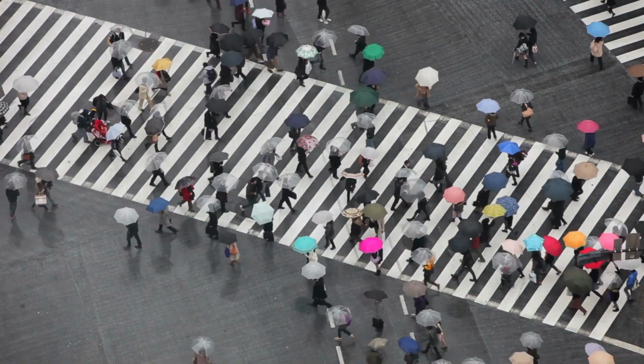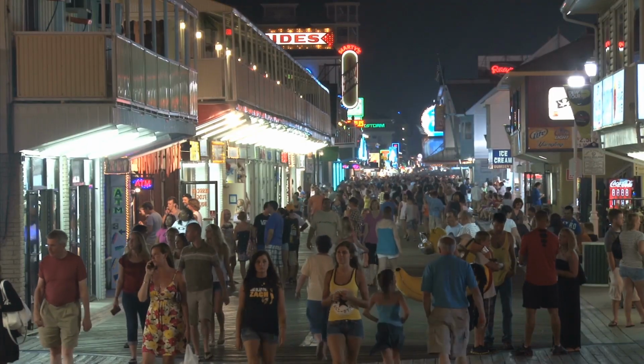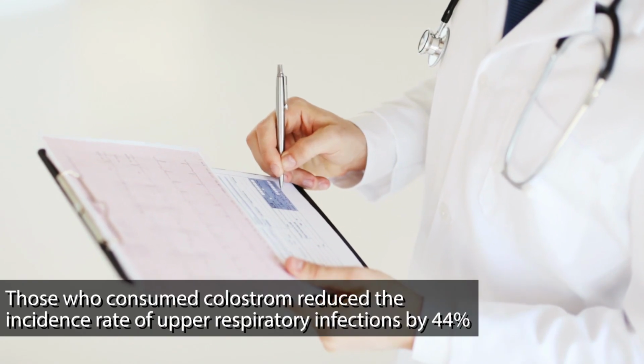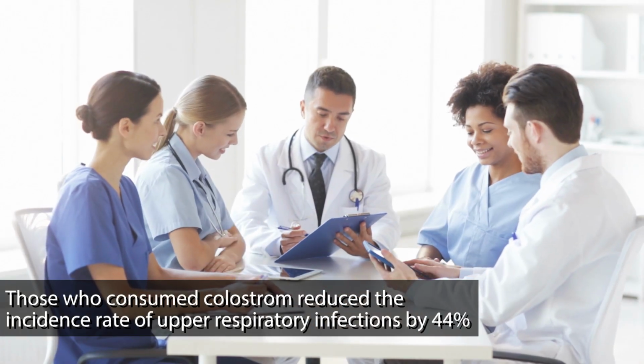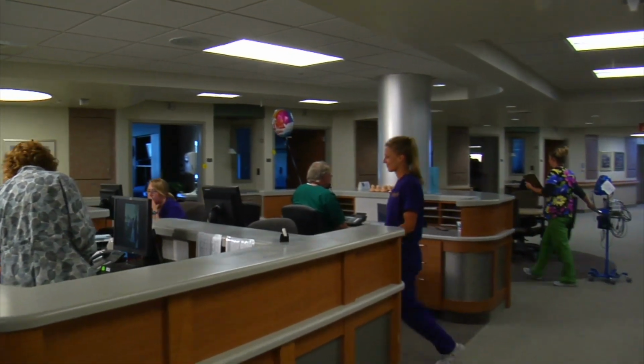Now, to add to this, there was a recent study where researchers took a look at colostrum and how it affected the immune system. They looked at 152 participants, and they found that those that consumed the colostrum had a 44% reduction of upper respiratory infections. What that simply means is whenever they were taking colostrum, they were less likely to acquire the common cold or an upper respiratory infection or the flu or strep or a staph infection or anything like that.